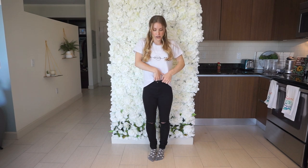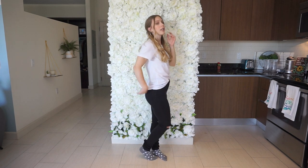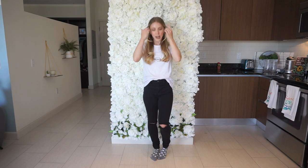So a little tip for you guys, I always love just tucking in my t-shirts in the front like that, and then it'll hang a little lower in the back, but it just gives you a little bit more shape. So definitely tuck in your t-shirts in the front. And then whenever I think of graphic t-shirts, I always think of leather jackets.